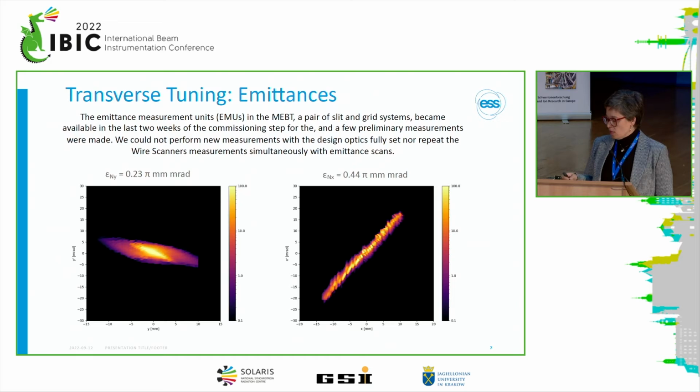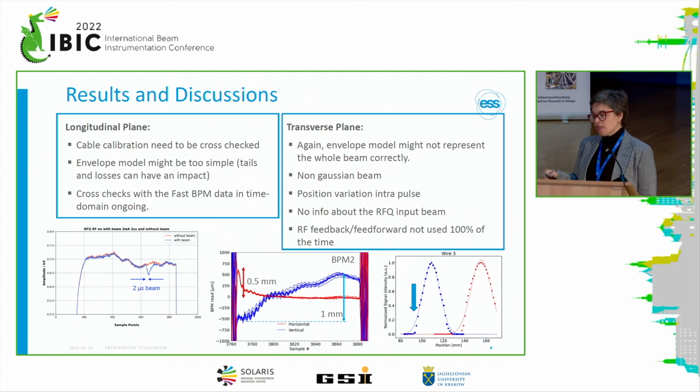So we started looking at what could have happened, or why we are so far off in all three planes. For the longitudinal plane, there are a lot of unknowns, and it's going to be hard to get correct results without the bunch shape monitor. For the BPMs, I already discussed with the diagnostics people. We're going to take a look again at the cable calibration to be sure that we don't have any weird offset or gains that we are not accounting for.